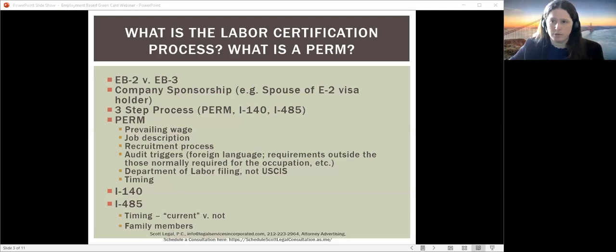as open as possible to potentially qualified U.S. workers. So usually this means that the company needs to work with the immigration attorney to make sure that the job description is PERM compliant, so that it's really only asking for those minimum requirements to do the job in a reasonable manner, as opposed to asking for requirements for an ideal candidate.